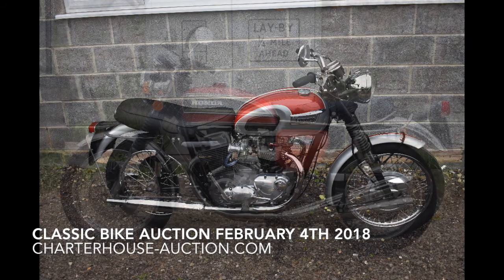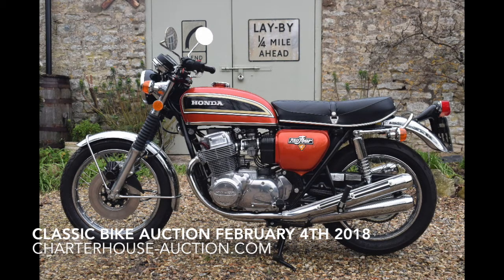Not that I ever had one, but the Honda 754. Now these are a bit of the mutt's nuts, weren't they? They are. They're also extremely popular at the moment. We've done very well in the past with these. And they're just great engineered bikes.